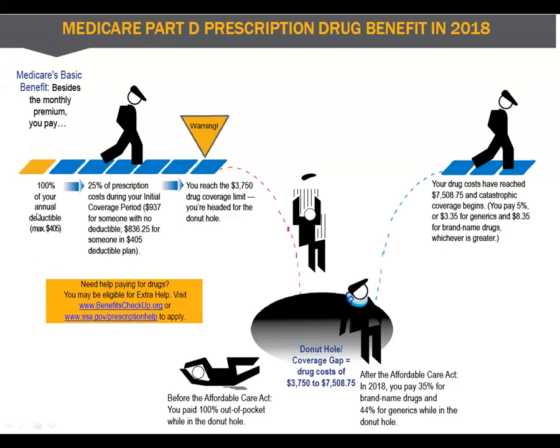But once the person's done with their deductible, he's going to be in his initial coverage period, which is the equivalent of 25% of the cost of his medications is what he's going to be responsible for. Depending on the plan, it could be even cheaper than the 25%, but that's the standard for Medicare drug plans. So he's walking along, good to go. Then, warning, warning, danger, danger. Again, the full cost of his medication reaches $3,750. When that happens, he falls into the donut hole or the coverage gap.